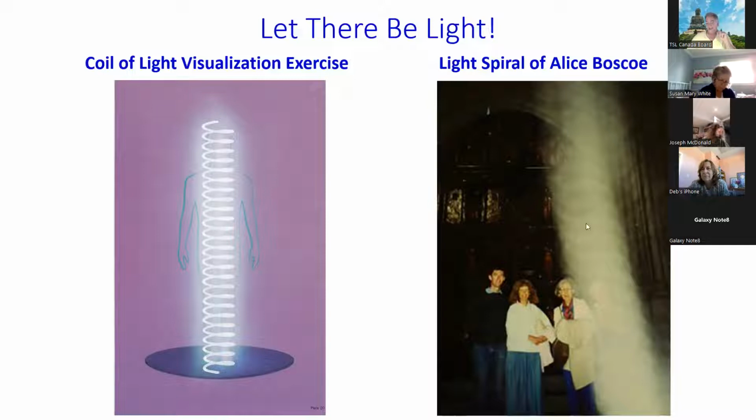And the photograph beside that, Light Spiral of Alice Bosco, was taken in front of a church. If I recall, it was in Minneapolis. And you see there are 3 people standing here, but there's a 4th person, and that's Alice, and she's standing in the middle of this coil of light. And you can see the individual spirals, and this is the 33 coils of light. And you can see that Alice Bosco has been working with the light and producing this actual coil of light. This was 6 years prior to her ascension.